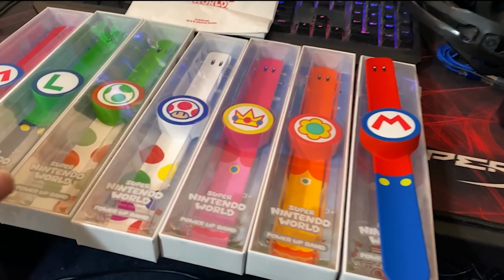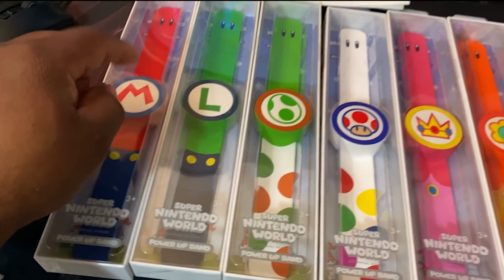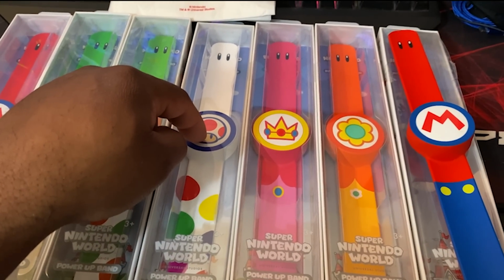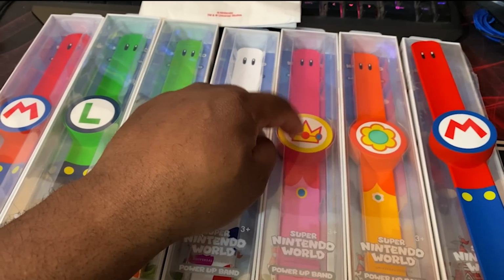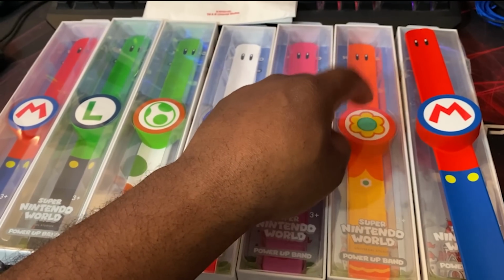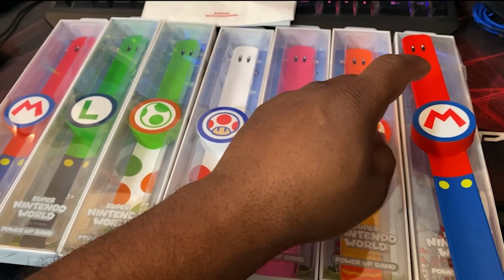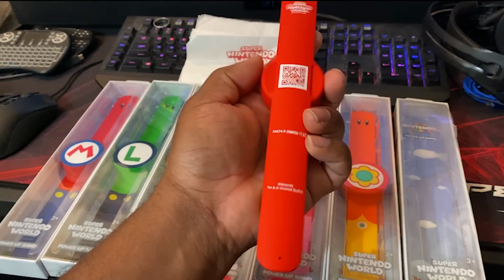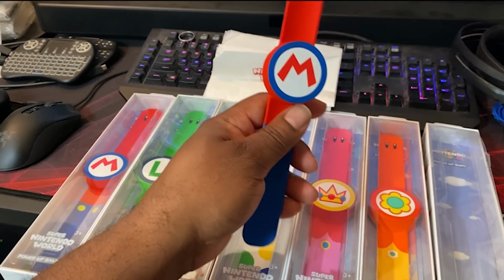But these are cool. We have the Mario one, we have Luigi, we have Yoshi, Toadstool, this is Princess Toadstool or Peach, and then of course we got the power-up flower. And then we also have, this is the regular Mario one, this is the one that I use. But yeah, these are all lightweight, they slap on your wrist.